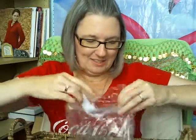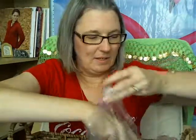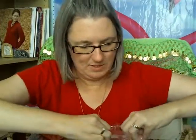And then I got a bunch of hats from Enid, who is in England. So she sent me quite a few hats. Here is one. She sent these to me a while back too, but I've just been holding them so I could show them to you during the knit along. And here's another one. I should make labels for all these different things and put who they're from. And here's another one.